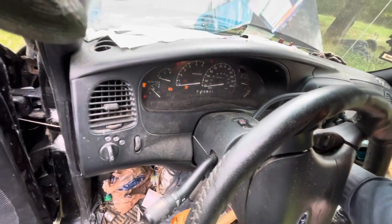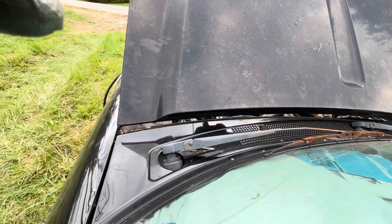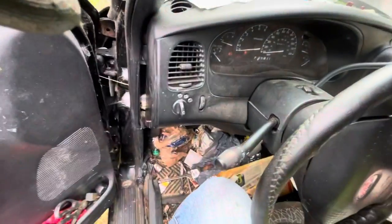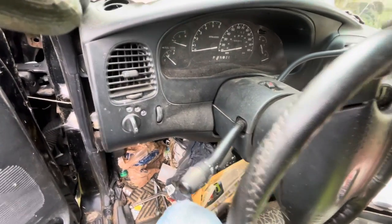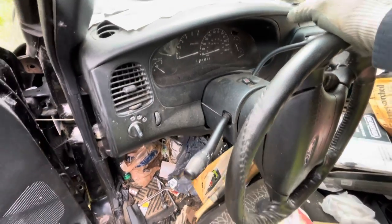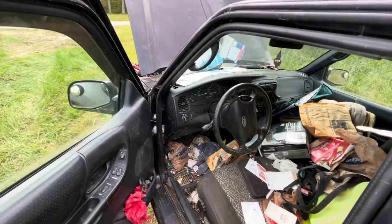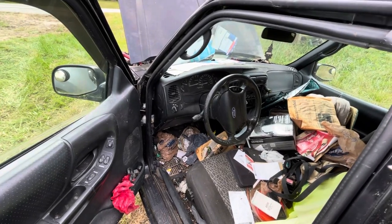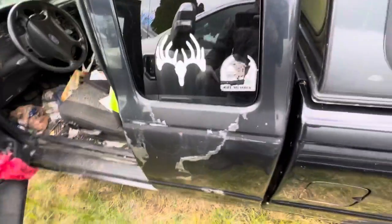Keys in. It's turning over, but not firing. It shows 157,311 as the mileage. When I turned it over first, about an hour ago, it fired for a brief second. And then it did not fire anymore.